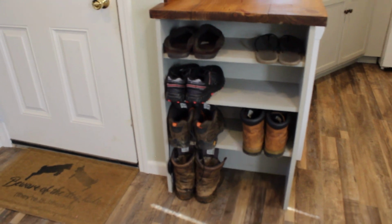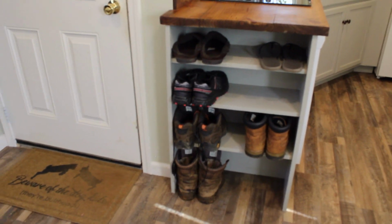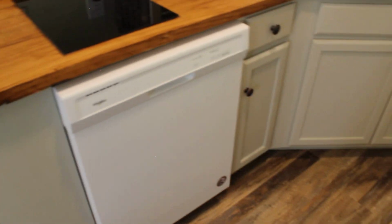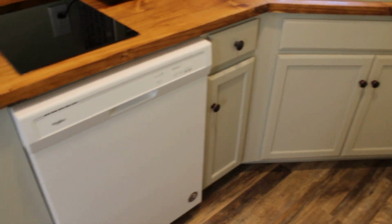While we're over here, let me show you guys this. I built a shoe rack right next to the door. It does stick out a little bit past the door, but that's just because I do have the dishwasher, and as you can see, these cabinets pretty much bump against each other, plus the dishwasher, and that's all the space that I have to come out for the shoe shelf. But check this out, this is really cool.